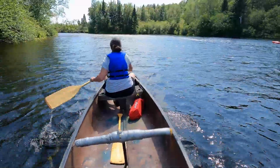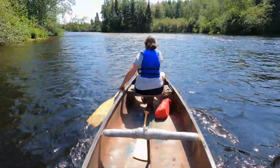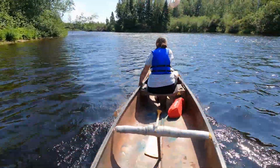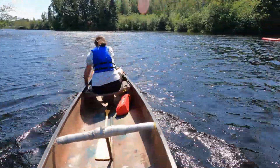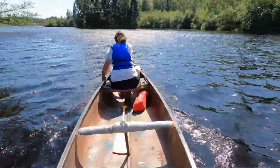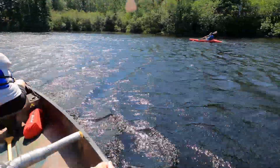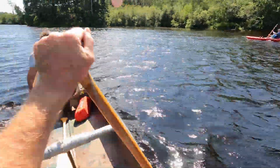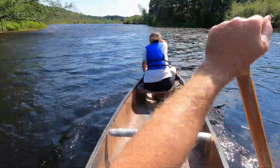No, we're going. We're cutting across, but not too sharp. We're cutting across, so we're advancing more. All right, now we're going. One heck of a wind.